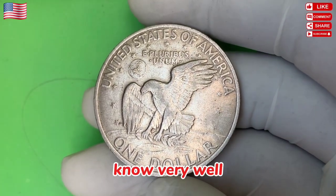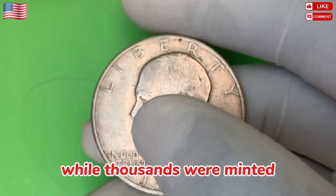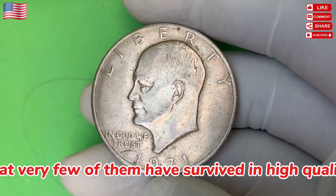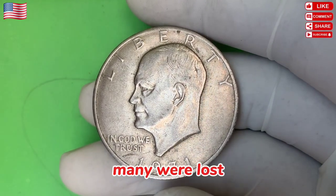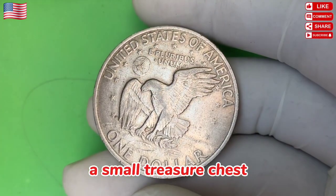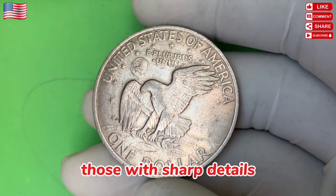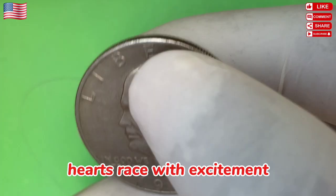But what truly sets the 1918 half-dollar apart is its rarity and its condition. Collectors know very well that not all 1918 half-dollars are created equal. While thousands were minted more than 100 years ago, the reality is that very few of them have survived in high-quality condition. Circulation over the years wore down most of them. Many were lost and countless were melted for their silver content. What remains today is a small treasure chest of surviving examples, and the ones that come in excellent condition, those with sharp details, strong strikes and original luster, are the ones that make collectors' hearts race with excitement.